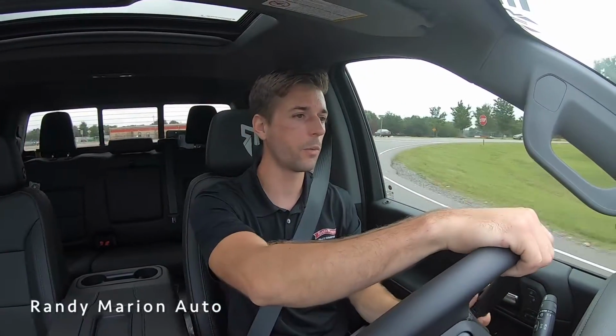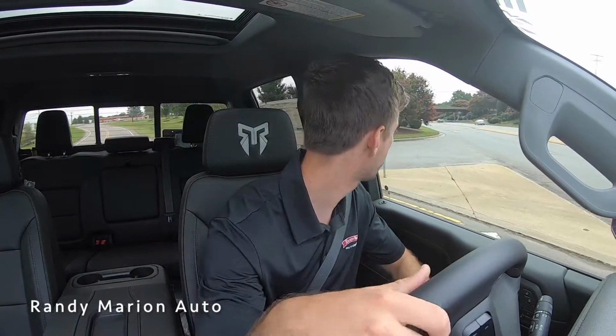Taking turns like this, for a lifted truck, it handles very well. It drives just like a stock 2020 Silverado would, and the kit is very composed. So I love how even with this kit, it drives smooth, it handles well for a lifted truck like this. The exterior has a lot of nice features, and then we have a lot of nice features on the interior.